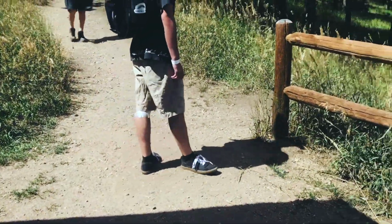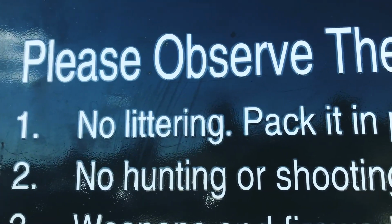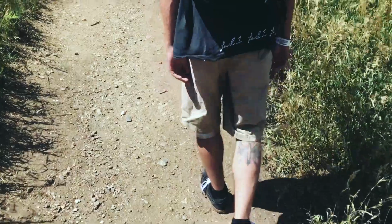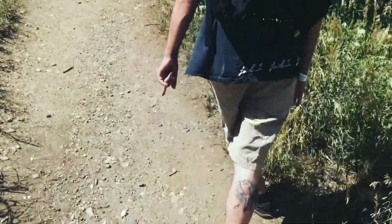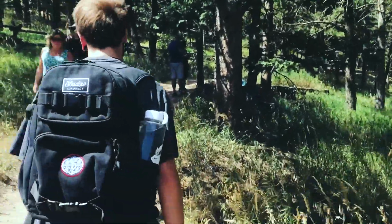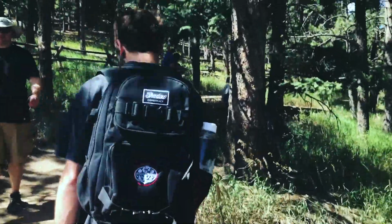Also, there's this: no littering. Pack it in, pack it out. So we'll see how well people oblige by that. Here's Gimp Leg's first couple steps on the trail. How's it feel? Alright. We're off to a good start then.